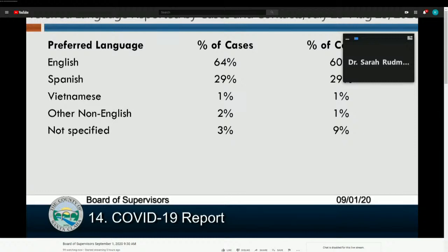And then the final update is just to mention that we have been keeping a close eye on the preferred languages of the cases and contacts who come to us. A particular difficulty is that we often don't have this information at the time we reach out to someone. And so linking somebody to a case investigator or contact tracer who speaks their language is still a challenge we're working on. We do find that about 30% of our cases and contacts speak Spanish and about 1% speak Vietnamese.